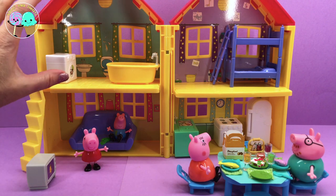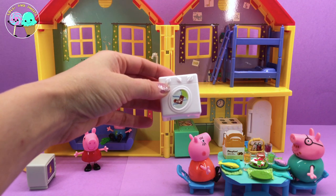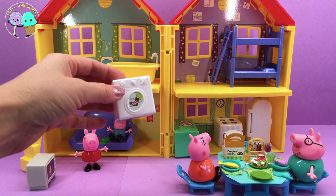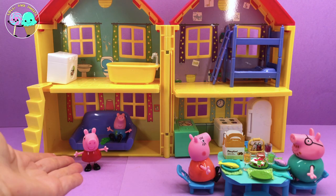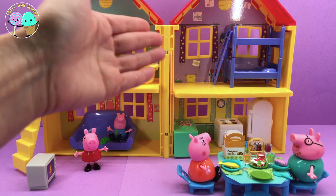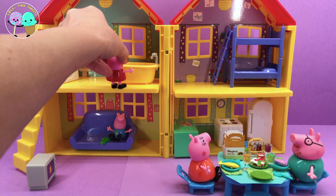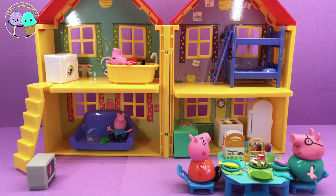Okay, so in our bathroom, we get this washer. And it has, oh my goodness, there's a sock in there, which means that Peppa Pig was probably playing in the mud today, you guys. So Peppa Pig, I think you need a bath. So if Peppa Pig needs a bath, we just have her go up these steps. Now, what's great about these steps is that they come off and on just like that. It makes it easy to open and close your house. And now Peppa Pig is going up the steps, and she's going to draw her bath. And now she's in her bath taking a nice warm bubble bath before bed.